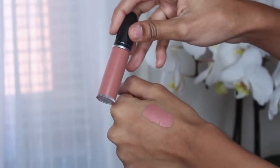And that's what it looks like. I'm going to try to swatch all of them for you guys. It's basically like a peachy nude shade. I'm not describing the nude ones because they all look the same.